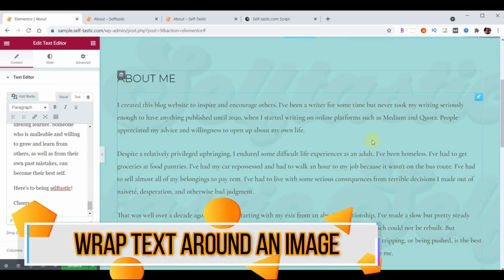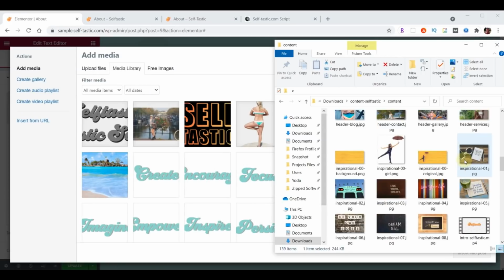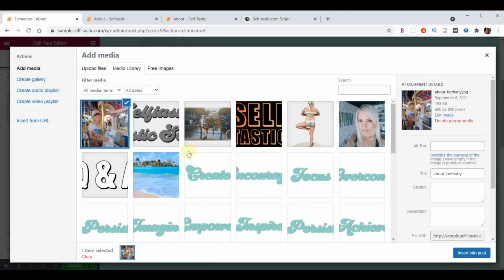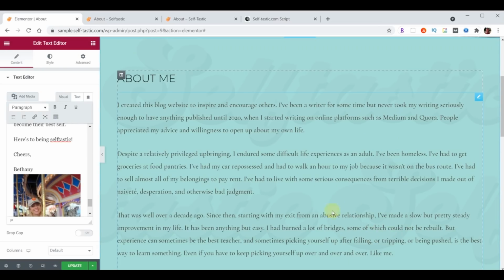And now we want an image over here to the right. And to do that, we're going to click on Add Media. And now we need to get the item that we're going to be adding. So let's go to our content folder. Scroll to the top. And there is the About picture. We'll drag that over. It's loaded. Insert into post. And it's at the bottom, but we don't want that there. So let me click on that and delete it.